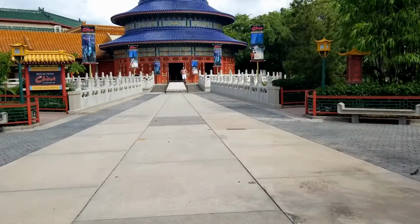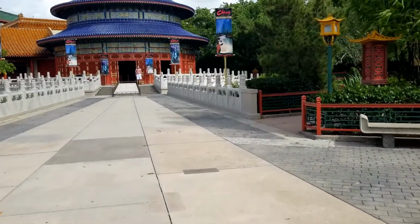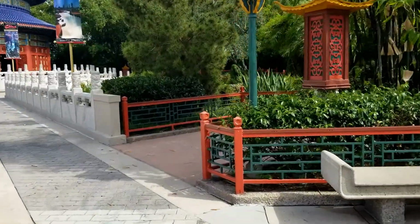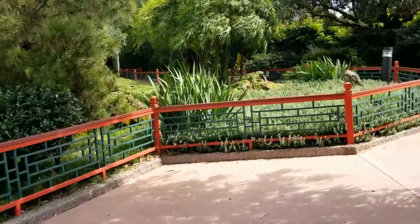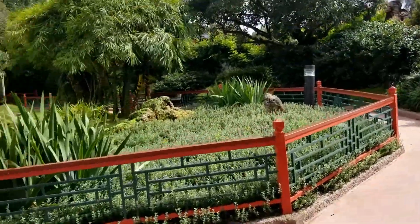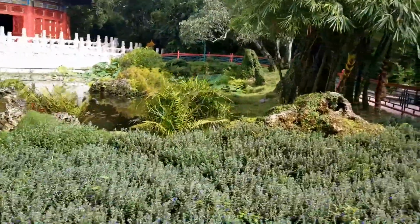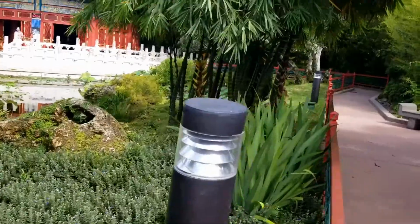I still haven't seen the new Chinese show, Reflections of China. I don't know if I'm going to do that today or not. We'll see how long it is until the next show. But I thought we would take a walk back through these gardens. It's so beautiful, and with there being nobody here, it's so peaceful.